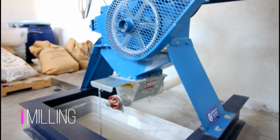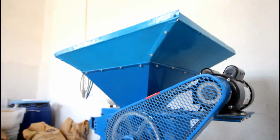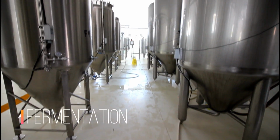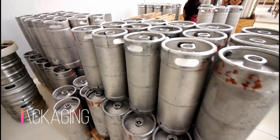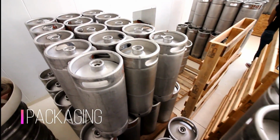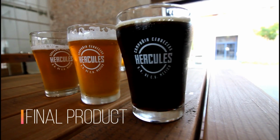the milling process, mashing and brewing, fermentation, packaging, and here we can see the final product.